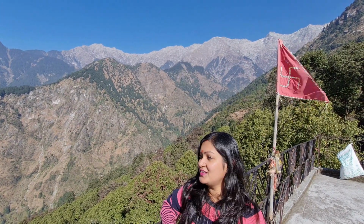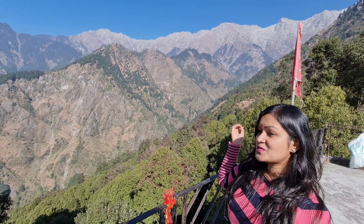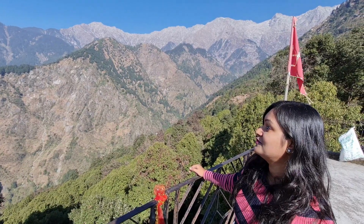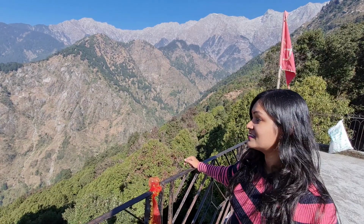So finally we are at the Guna Mata temple. You can see the majestic Dhauladhar ranges behind me. It is so beautiful that I don't have words to describe it. The views are just awesome. I'm at a total loss of words.